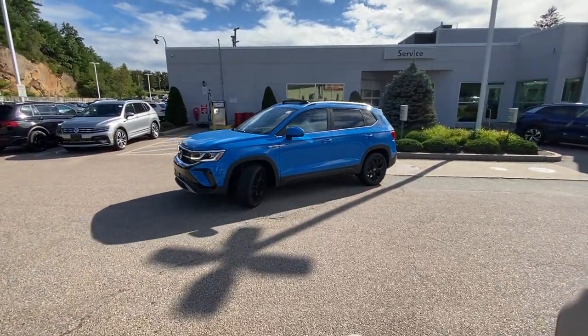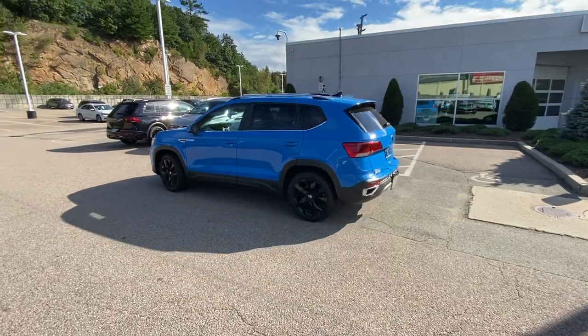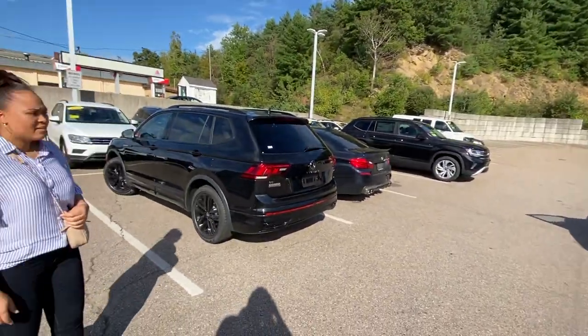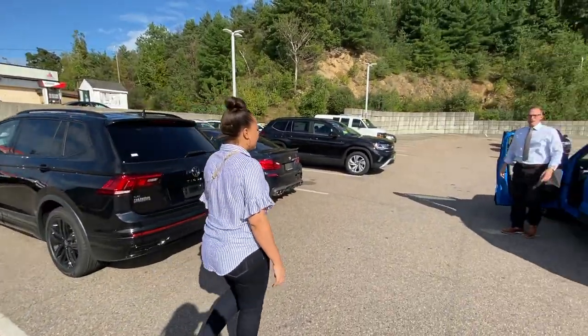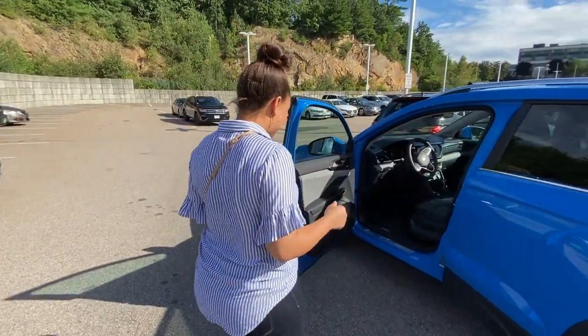But is it manual or automatic? Sounds automatic, right? Yeah, sounds like it. What the hell is that? Oh, somebody's rear end. Goodness. But I love it.